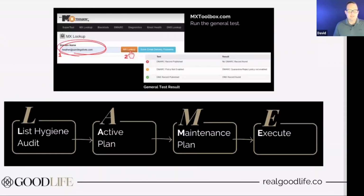So on decoding the deliverability, the high level that I took from Heather's webinar last week, first was running the MX Toolbox, understand where you land and how your deliverability looks. So I did this, and I've been heavy into email marketing for a long time now, and I thought that I was pretty good. I kind of did it to humor myself, to be honest, and I'm embarrassed to say that my score was a 4.5 out of 10.